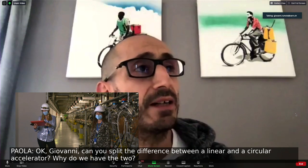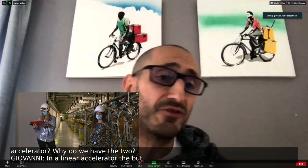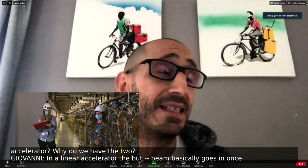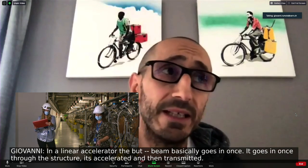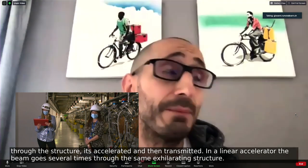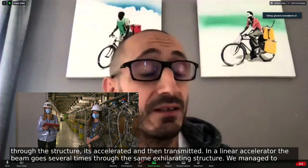Sure. So in a linear accelerator, the beam basically goes only once. It's just a single pass accelerator. So the beam goes once through the RF structure that accelerates it, and then it's transmitted to the next stage of acceleration. In a circular accelerator, actually, the beam goes several times through the same accelerating structure. And through this trick, basically, we manage to accelerate to much higher energy than in a linear structure.